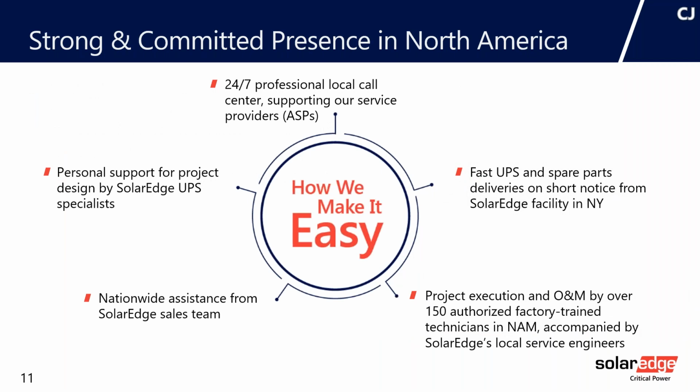The one thing that we wanted to do is make it easy for our partners to work with us, because we want you to do business with us. Over the last 3 years and 2 months, we've implemented several things. Number one is a 24/7 call center. We also have spare parts depots located throughout the United States. We also have a nationwide assistance for SolarEdge sales team. We have 3 regional managers to help you with all the pre-sales and after sales. Plus, we have the ASPs covered by our own service technicians if need be.